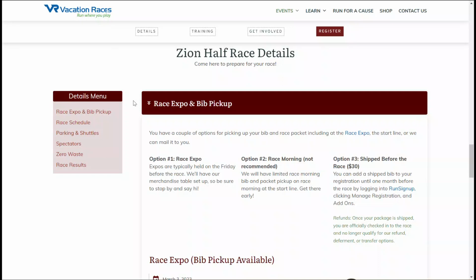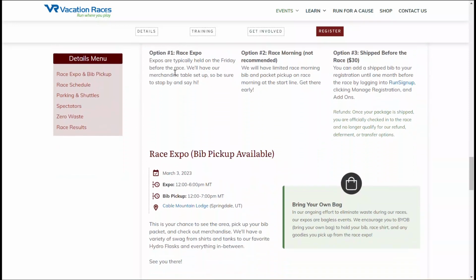So the first thing we got to talk about is your bib pickup. You have a couple different options here. You can do it at the Race Expo, race morning, or you can get it shipped for you. That is a $30 fee right there. I would not go with option number 2, as they'd also recommend. I would go with option number 1 here.